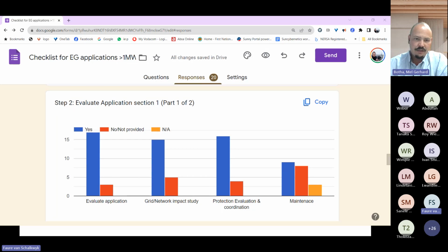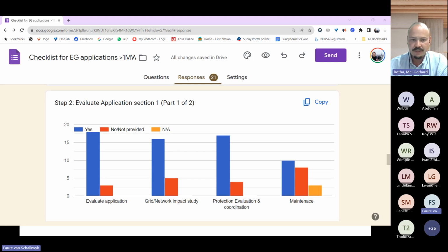So next, to evaluate the application, there is a grid impact study. So some evaluation has been done. The question is now whether you accept it. And 5 people said that the grid impact study has not been provided. It's just the executive summary that we've shared with you. And like I said, the actual report is more of a mix between the grid impact study and the grid code compliance aspects, which is why we've kept it separate for now.